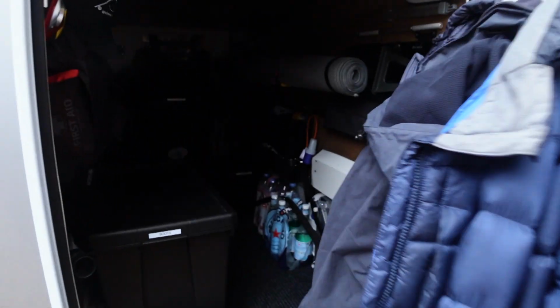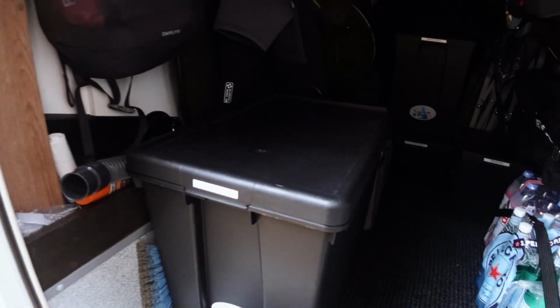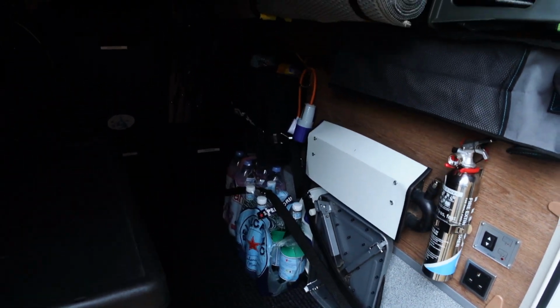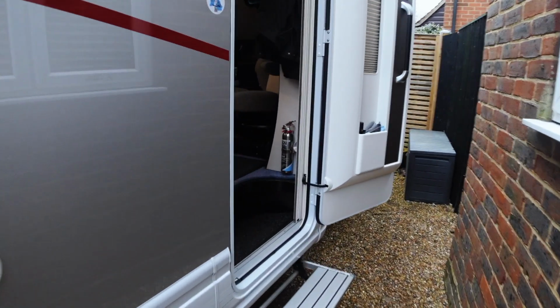Great storage. This is where you can see the problems with OCD. Everything's racked out, boxes labelled. We're packing because we're off, so you can see the additional supplies, coats, all that stuff. So let's go inside.